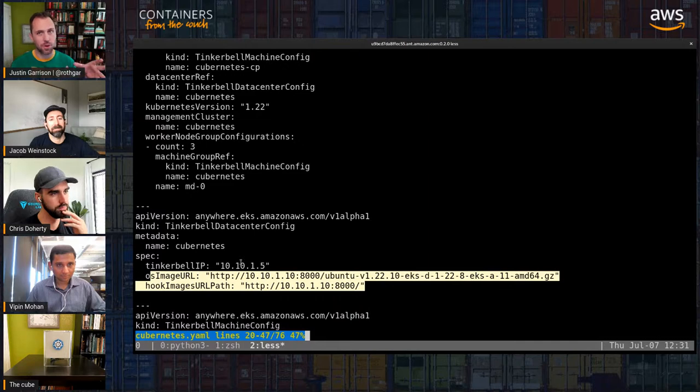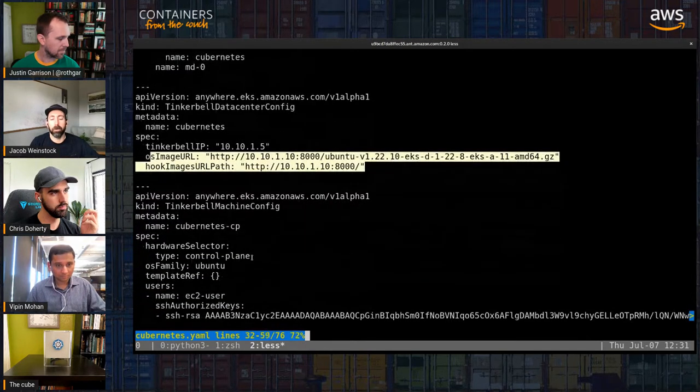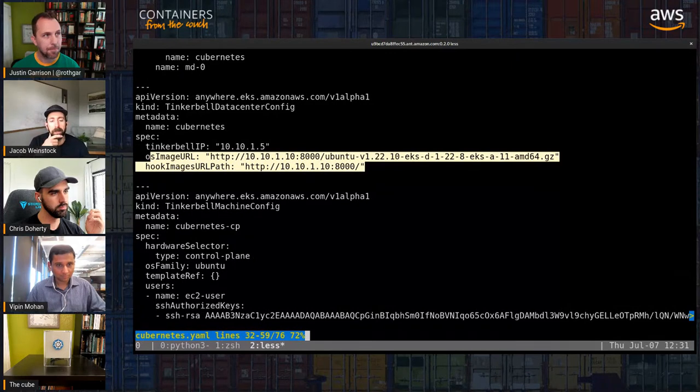You also do need your admin machine on the same network as the machines you're provisioning, because you have to actually talk to them. So it's going to PXE boot from my machine running a Tinkerbell stack. And this is full layer two. So yeah, FYI.